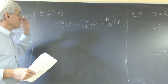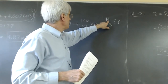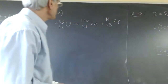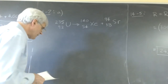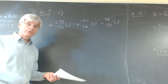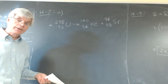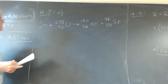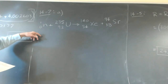First problem, there's a couple of problems here. One is the numbers don't work out. 140 plus 94 adds up to 234, not 235. And so there's a problem there with the masses don't balance out the way they're supposed to. But aside from that, also, a uranium atom, like I was saying before, it's like splitting wood. The uranium atom doesn't just split itself. You got to hit it with something. And the thing you hit it with is a neutron. 1 unit of mass, 0 units of charge. That's why they call it a neutron.